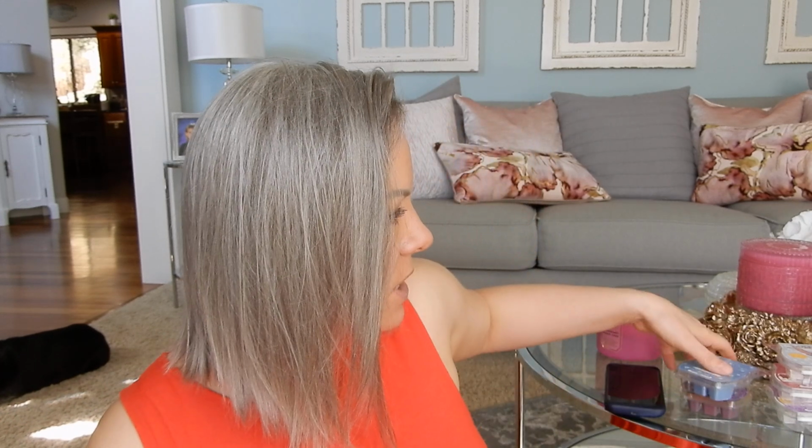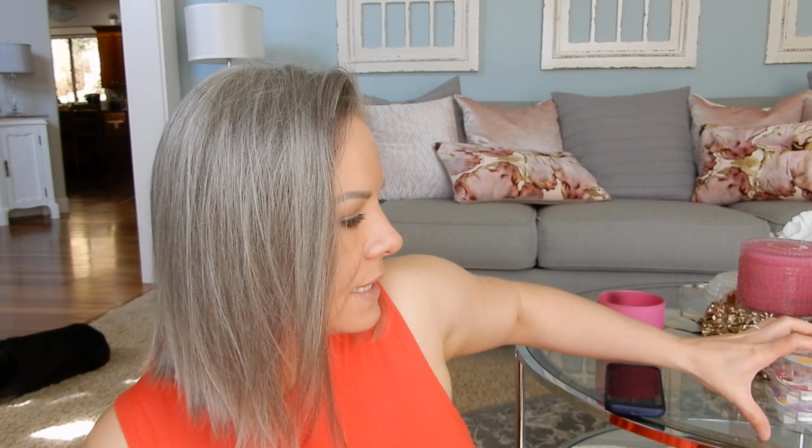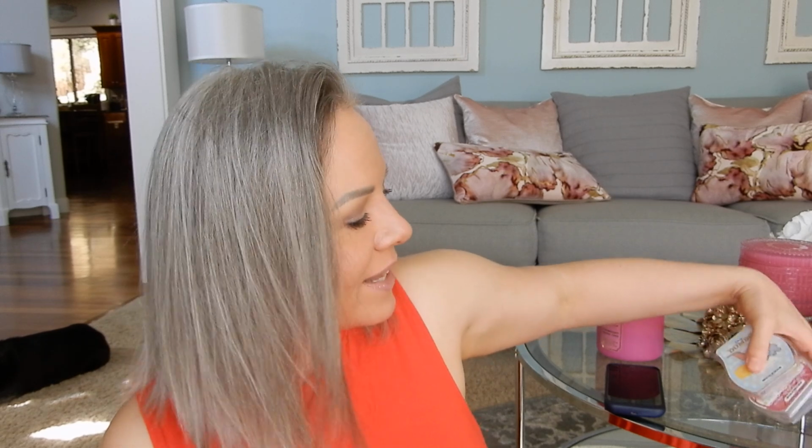Burning right now behind me is a blueberry pie, and in our family room, a couple rooms over, is berry waffle cone, which I love, and I still have a bunch of the original purple ribbed glass ones. I love that collection. I wish they would reboot that, because it was amazing. Everything about it was perfect. So let's maybe talk about some Scentsy, and then we'll get back to candles.